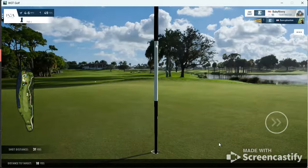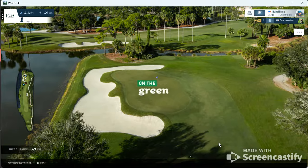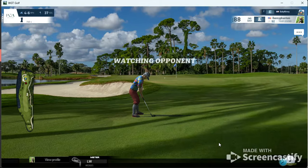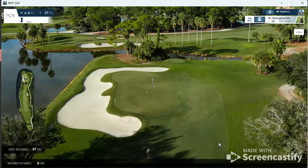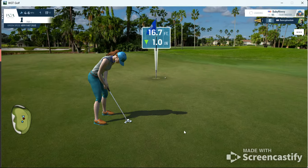And as we're going through some of this, as far as the course and such, you're going to see some of the tricks of the trade that Robert has learned in playing World Golf Tour. So if there's any questions about how he did any of the different shots, let us know, comment, and we'll get a video out on how he managed to do those and some of the tricks that he's learned along the way.